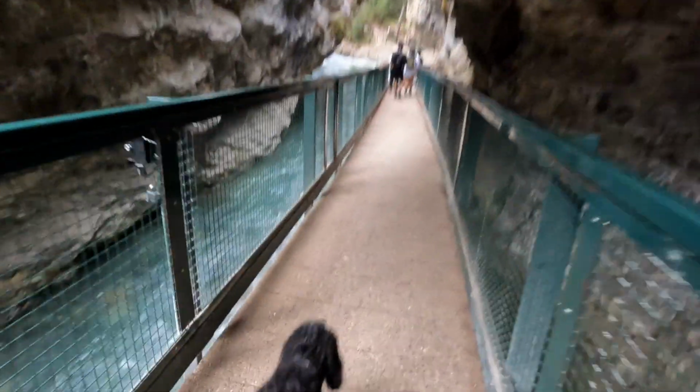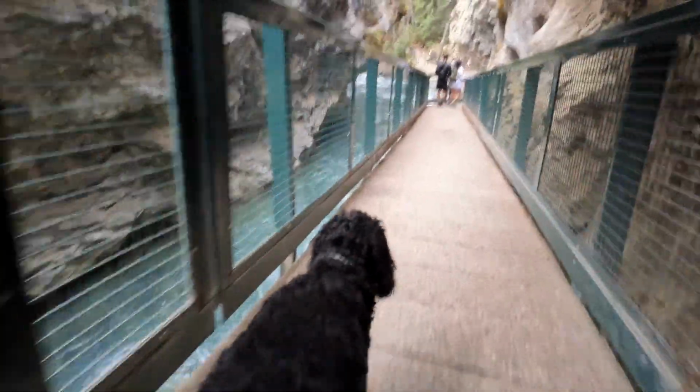The walk through the canyon included these catwalks, which gave you a first-hand view of the river and the waterfalls.